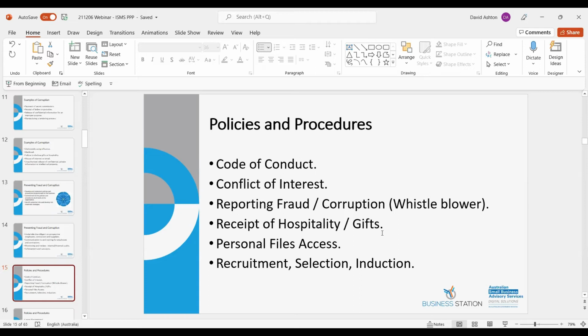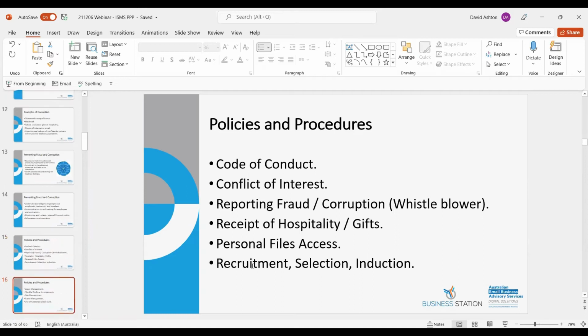Recruitment, selection, and induction. So, how you develop job descriptions with clearly defined roles and responsibilities, and authority limits. So the recruitment of staff, selection, and then the induction process is where you go about advising them of the expectations, and the contract of employment will have that requirement as well.